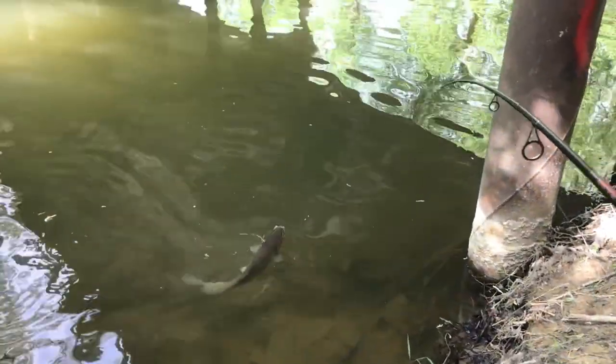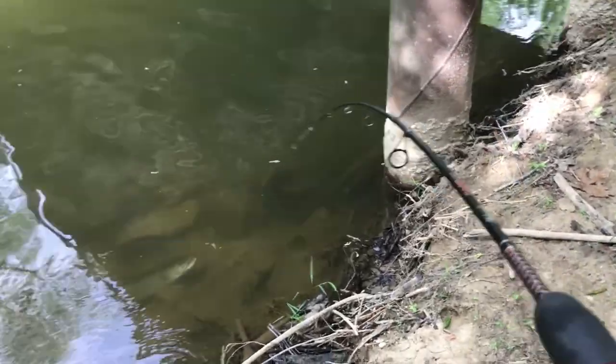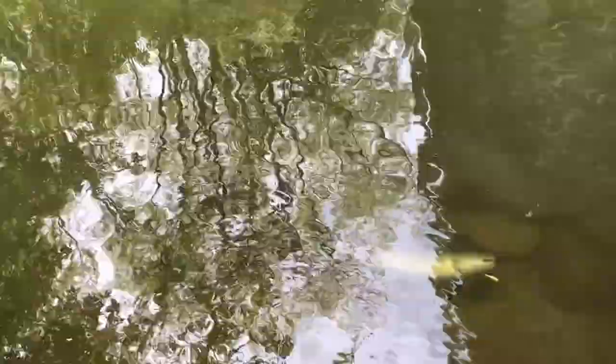Hope she doesn't flop and mess me up here whenever I'm trying to pull her out. Make sure she's completely worn out here. Oh, I think she's gonna go for one more run. Trying to spit the hook a little.